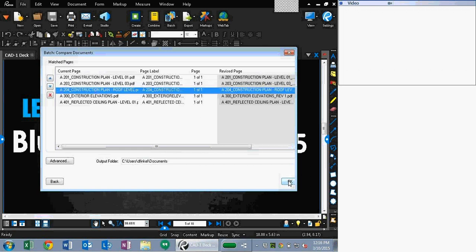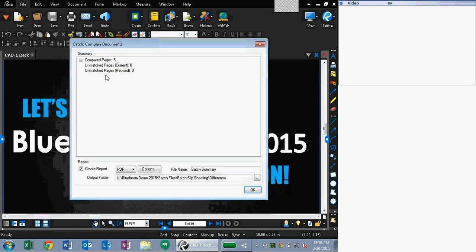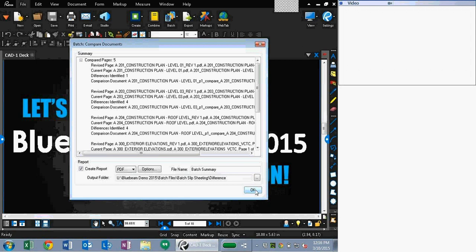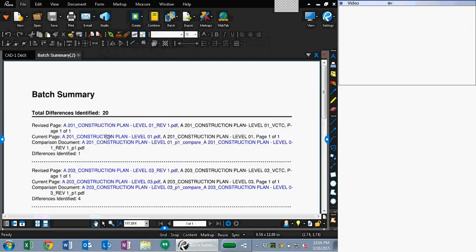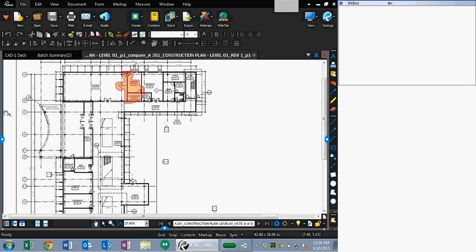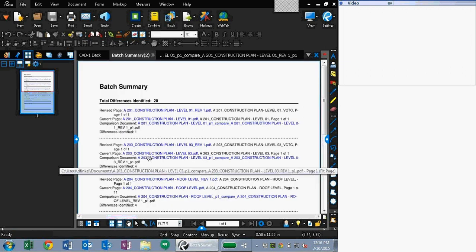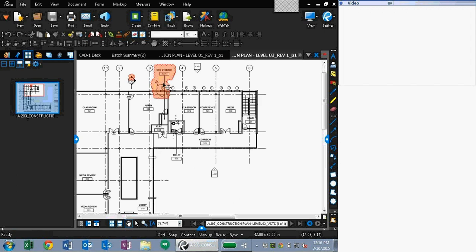So Revu is going to compare each of the PDF documents and create a separate file showing the comparison with all the differences clouded. Revu also gives me, again, that summary that I can create into a PDF. Again, all the things are hyperlinked. I'm going to have the revised page, the current page, and the comparison document that has that area clouded. Click on that again. This is the area that's clouded.